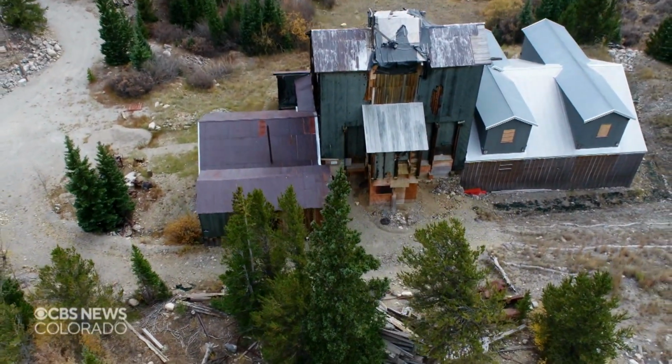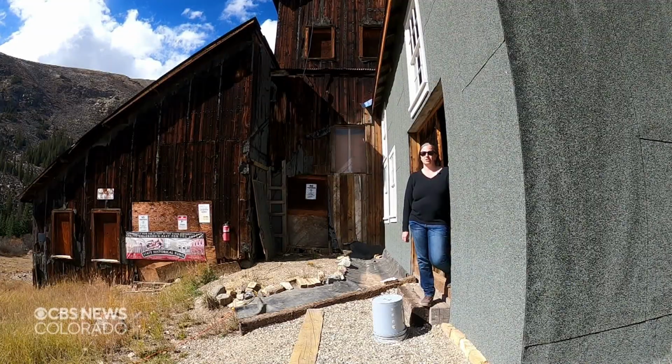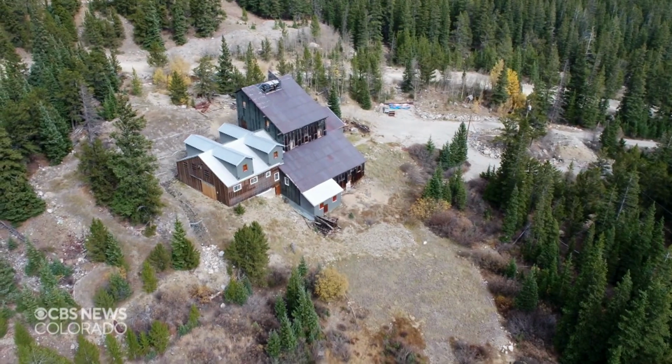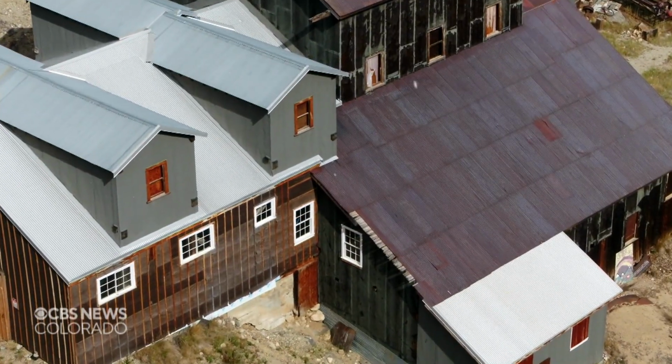Especially on a site like this where it's more remote, you really need a committed group of people who are familiar with the project and familiar with the site and can go from one phase to the next phase and keep it going continuously. Environmental crews cleaned up the mine waste on the site. Volunteers set their sights on the mill itself.